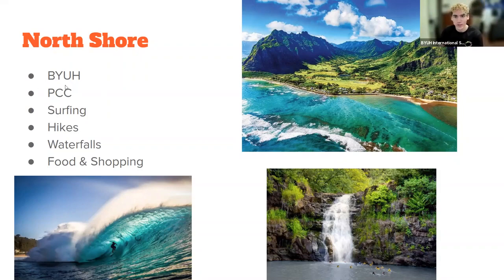The north shore, of course, has our campus. There's the Polynesian Cultural Center, which is a big location visited by tourists on the island. The North Shore is also known as one of the best surfing locations in the world. They hold some huge surfing competitions here every fall, and I'll talk about that more later on. There's also a great hike, beautiful waterfalls, and some good places to find food. For today, I'm going to focus more on the activities located on the North Shore.